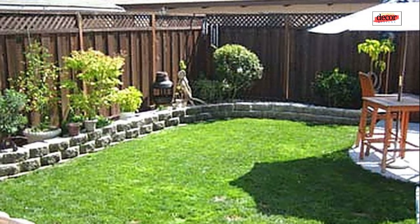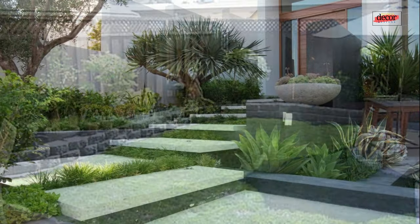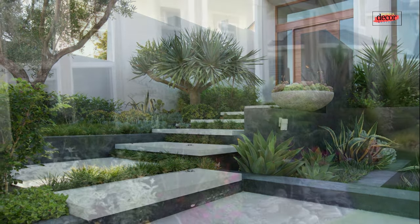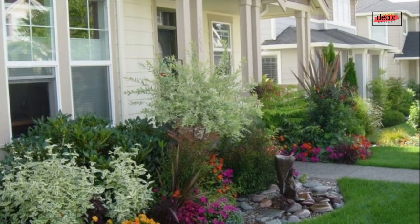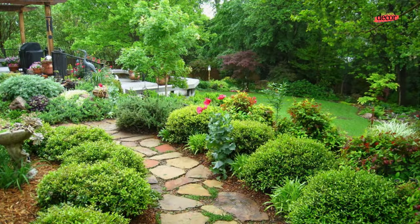What are the best plants for backyard garden landscaping? The ideal plants for your backyard landscape depend heavily on your climate zone, sun exposure, and desired style. However, here are some versatile and low-maintenance options for various situations.